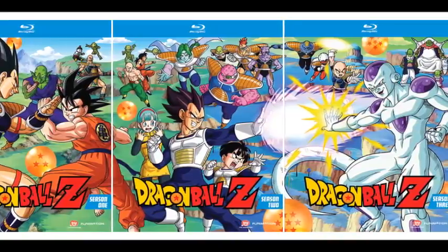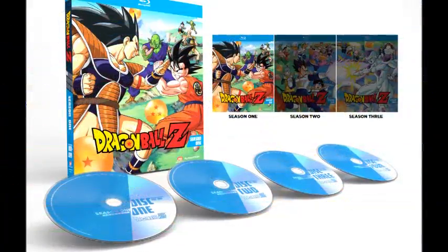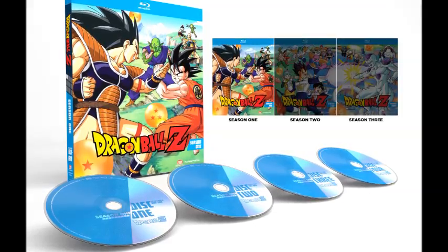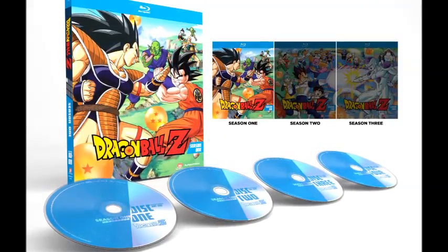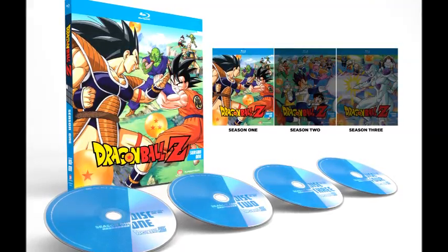So the second best way to watch the series, if you can't afford the Dragon boxes, is to get the Blu-rays. They're 16:9. The colors are a little bit weird. The blacks are too thick. The restoration process was really, really poor, but it is the best way legally to have it.